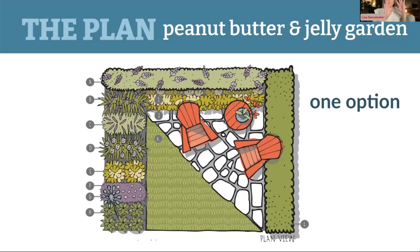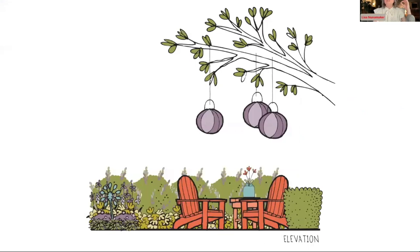Okay. And then with the triangle, I decided to have half of it be lawn and the other half to be limestone. So you have a little bit of a hardscape, but then you have a little bit of softness to it too. And then I just have a peanut butter jar, jelly jar with some flowers on the table. Here is an elevation view of it, so if I'm standing in front and you're looking forward.